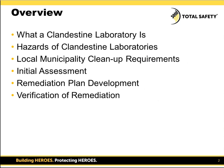I'm going to start by going through exactly what is considered to be a clandestine laboratory, what the main hazards are, what our local municipality cleanup requirements are for British Columbia. Then go through how an initial assessment may be done, the remediation plan development, and then verification of remediation to make sure everything's been cleaned up properly.